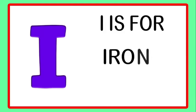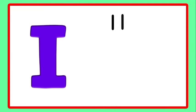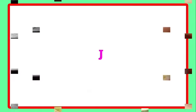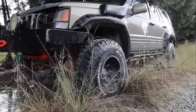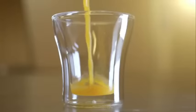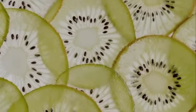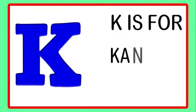I is for iron. I is for ice cream. J is for Jeep. J is for juice. K is for kiwi. K is for kangaroo.